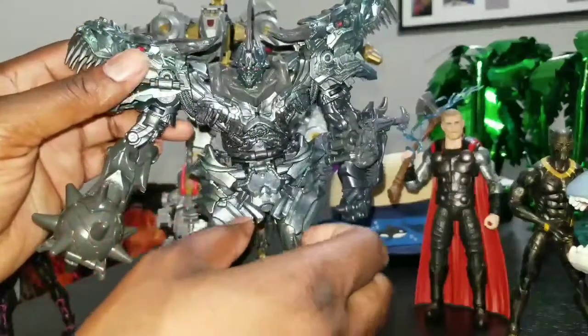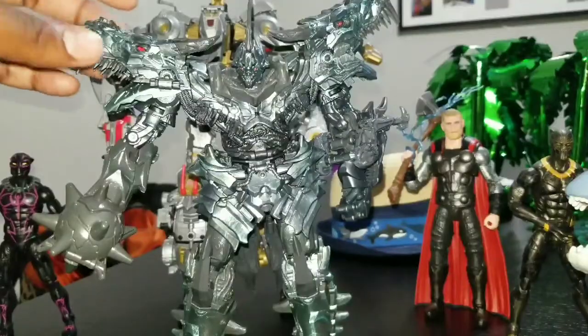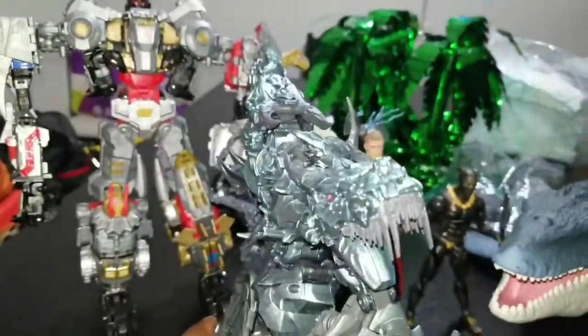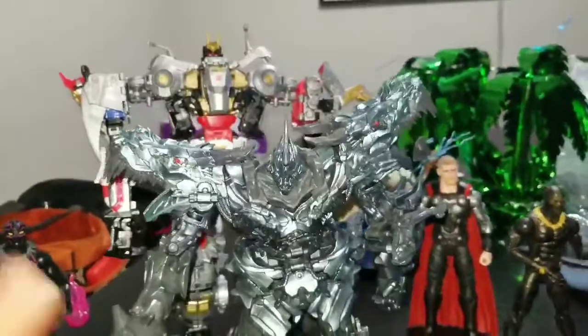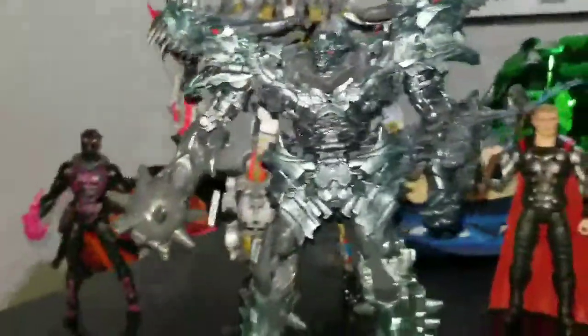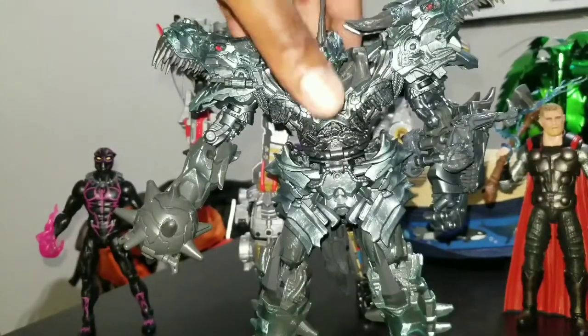Plus, the transformation is extremely fun. It's not super complicated. The unique thing is that there's 2 heads, and when I first saw this, I was like, wait a minute. T-Rex only has 1 head. How am I going to get rid of the other head? If you haven't transformed this guy before, I'm not going to tell you. Go get him, and you'll see. Great figure. So he's number 5.